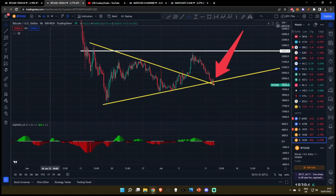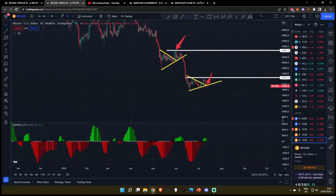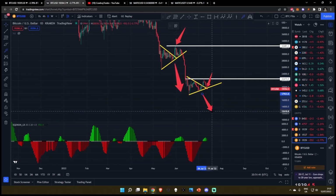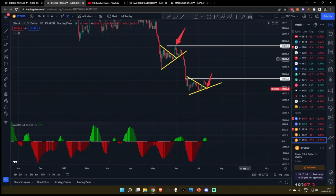Bitcoin's breaking below a massive pattern. I talked about this fractal before. We are getting ready for the next major leg to the downside, just like we did here. It's going to happen over here. I think Bitcoin's coming right down to 18,500. I also think we've got room to head down. 18,500 is absolutely not my bottoming target.